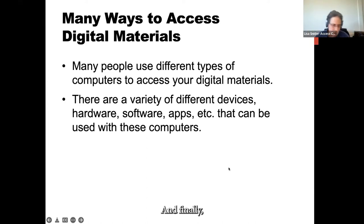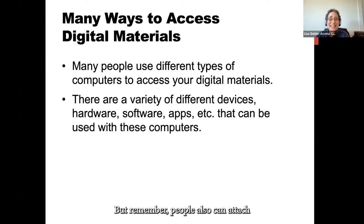And finally, disabilities are different, people are different, and also people use different types of computers to access your digital materials, right? So I can use my iPhone, an Android phone, my Mac laptop, my PC laptop, my tablet, a ton of things, right? But remember, people can also attach different devices to those computers, different hardware, different software, and different apps can be installed on those computers as well. So it's a really complex mix to think about when you're trying to make things more accessible.